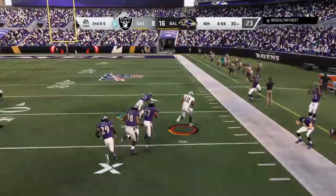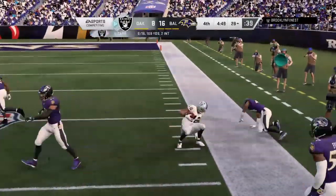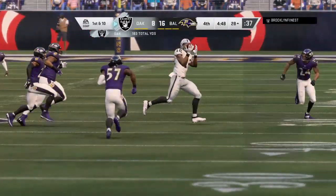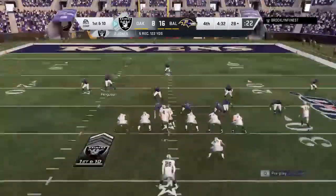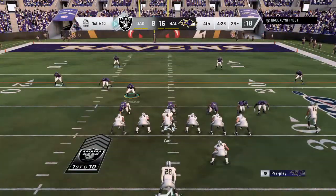Complete to Jones. And he takes it all the way down to the 28-yard line. A big play that time for the Raiders, 42 yards. So now then, the big play has them all the way inside the 30 now, 1st and 10.